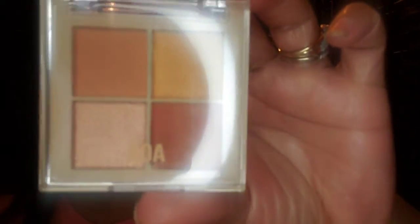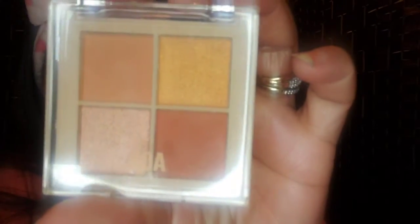So now I'm gonna go into my eyeshadow. And the eyeshadow that I got was the AOA Studio, this is the Fairy Garden Peony. And you got your coral shade type of deal going on. So yes, I'm gonna try this out.